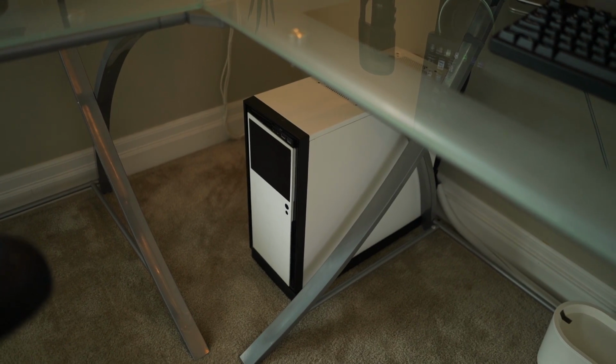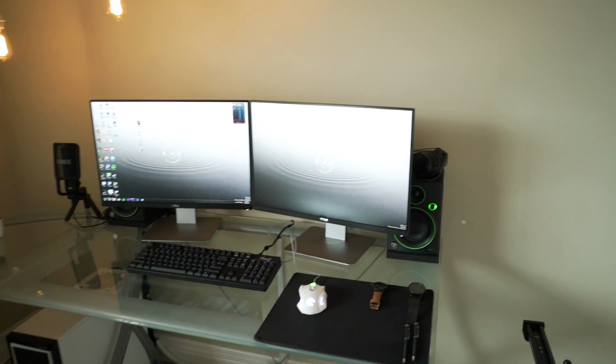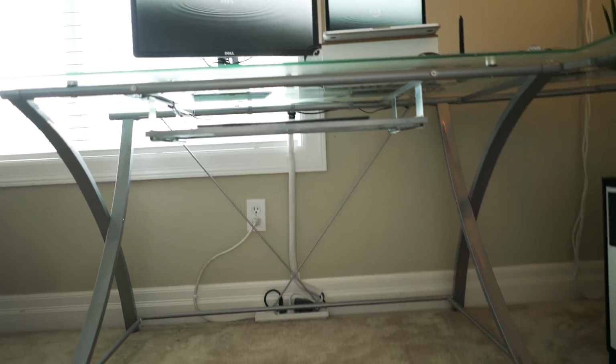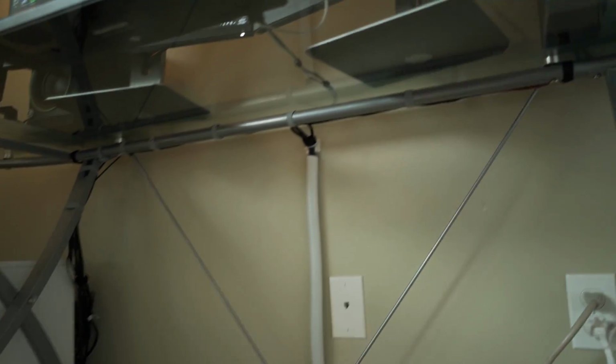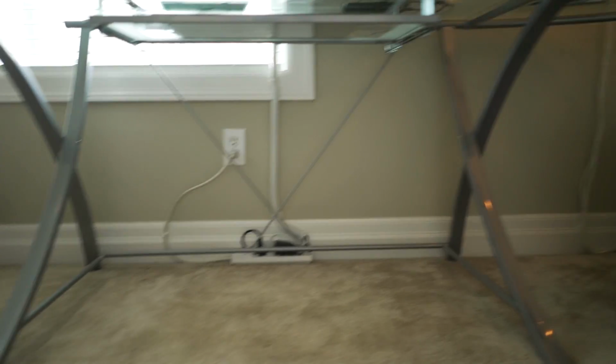Down in the corner here, we have my NZXT Source 210 Elite black and white case, going along really nicely with everything. Like I mentioned, glass desks are kind of notorious for being impossible to hide everything and cable manage nicely. But I'm quite proud of what I accomplished. So all the cables are ran on the back side of that tubing, pretty much concealing everything, at least from level view. As you get down, you'll be able to see a handful of tiny wires peeking out here and there, which I could probably fix, honestly. And then it's all nicely covered up with this white tubing, which goes down to the floor.